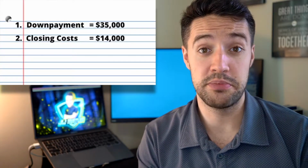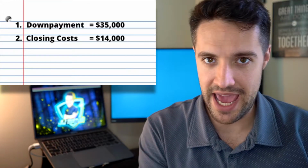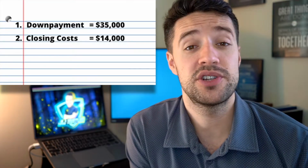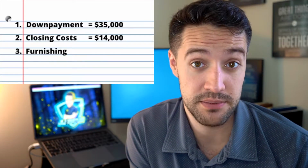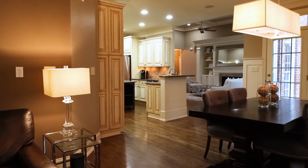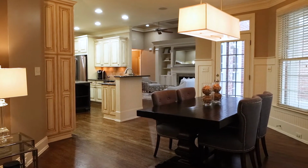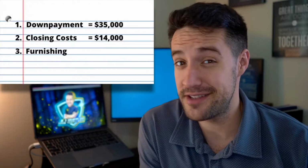Okay, so now we've got our business set up. We understand how much cash it's going to take for us to close. The next thing that we want to think about would be how much is it going to cost us to furnish this place? Now, sometimes you get lucky and furnishing is already included within the purchase price. Those are the types of properties that I like to look for, but that's not always the case.